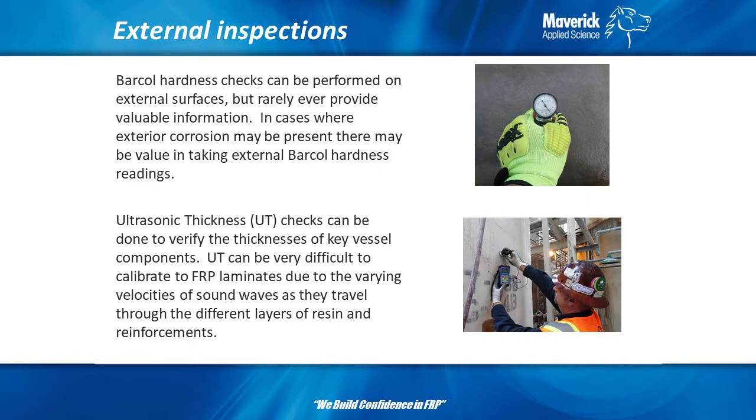External bar calls are neat because you can get some really high numbers sometimes, but they're almost worthless. If the outside of your tank is not cured and hard at that point, you have some significant issues beside the bar call.